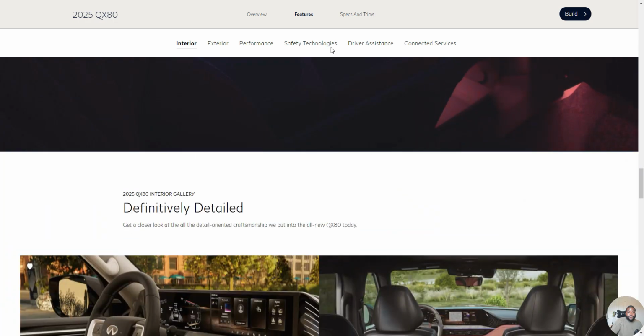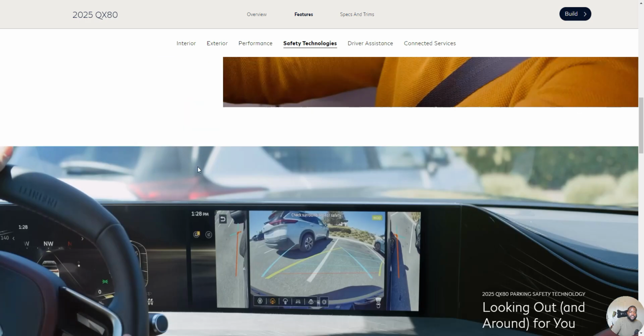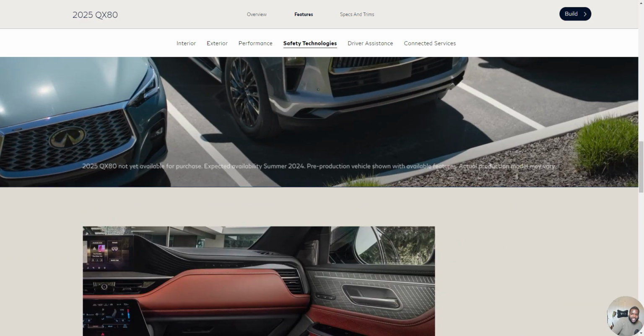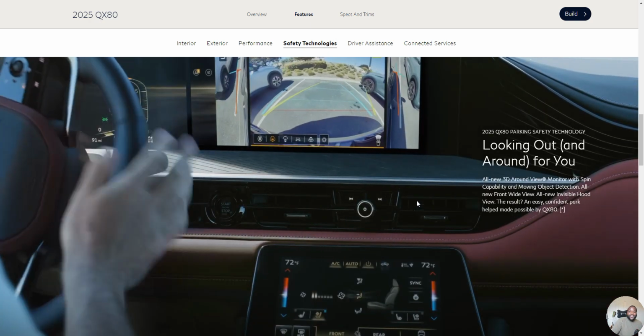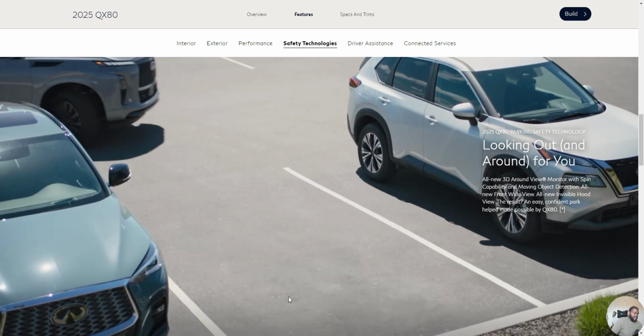Safety, well, across the board, all trims include all the safety features that you need, and we'll get into that a little bit, because the Autograph trim, the highest trim, has a slightly different safety feature added. That's going to be a driver assistance feature.